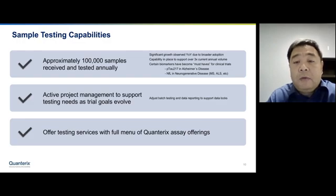And then in the next few slides, I would like to highlight our biomarker sample testing capabilities. Right now in our accelerator lab, we can take approximately 100,000 samples per year. And then we saw significant growth year to year, because of the broader adoption. And also we have the capability to increase the testing to 3 times more. And then we have active project management to support testing needs as the trial goals evolve. And we provide a full service menu to our customers.